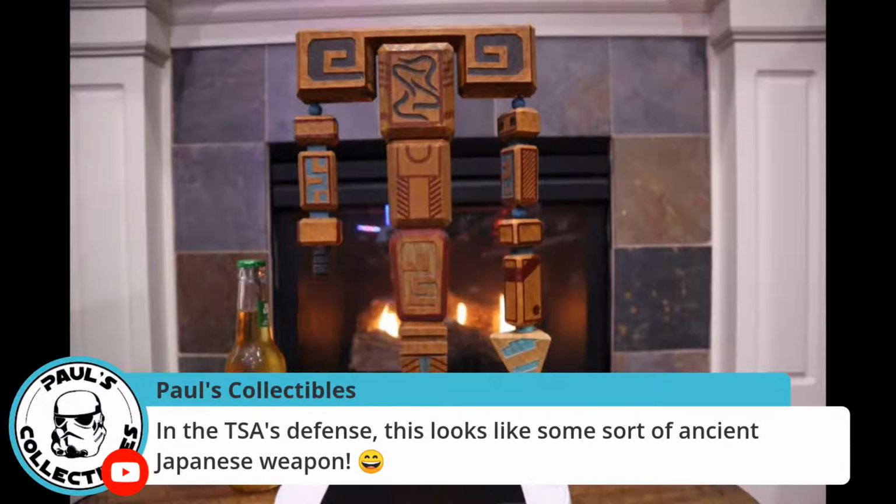Well, it says... Paul's got a good one. It says Syndulla Family Kalikori on it. So it's not necessarily obvious Star Wars. Yeah. Syndulla Family Kalikori. Okay. So, yeah. I still don't understand why a piece of wood.